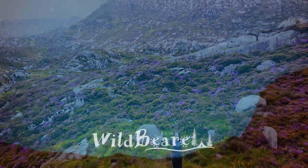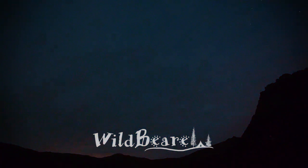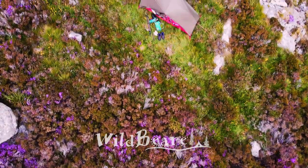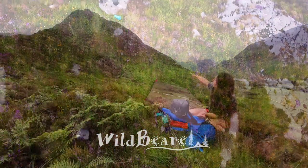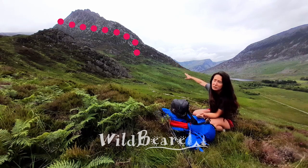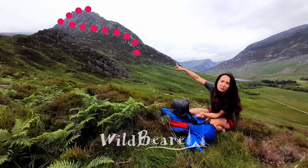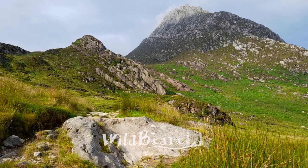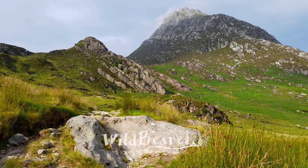I've come back to the car to switch my overnight bag for a day bag, and now it's time to head on up. So if you didn't see the previous video, Tryfan is 917 meters, and I'm going to be going up by the Heather Terrace route. So still quite a hard route. I'm not sure how far I'm gonna get up it. Looks a bit hairy, but I'll give it a go.